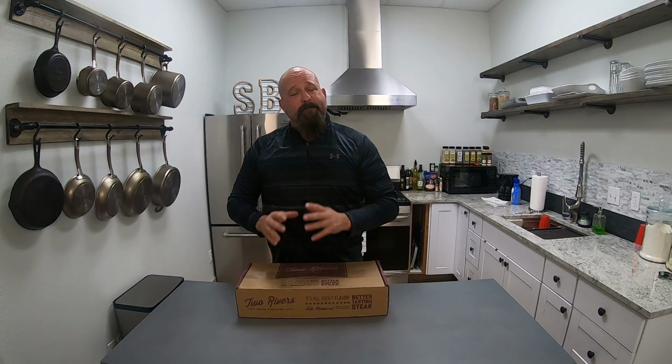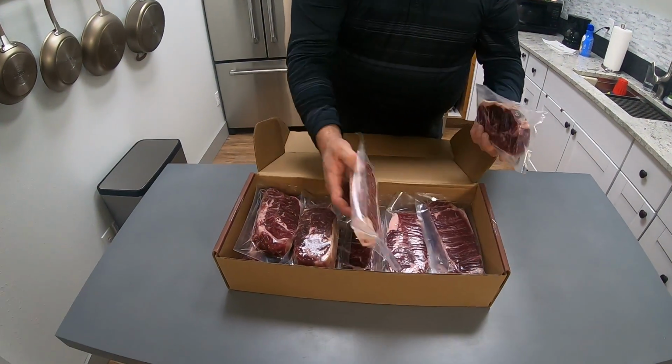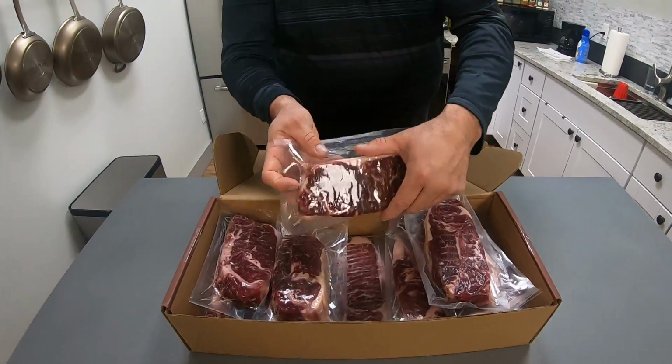Now, if you tried the Savory Butcher chop box, you already know those are the best steaks you can possibly eat. Well, guess what? If you are a New York strip person, now you can get your own box of just New York strips, 10-pound box, with 12-ounce New York strips, beautifully marbled, lip on.